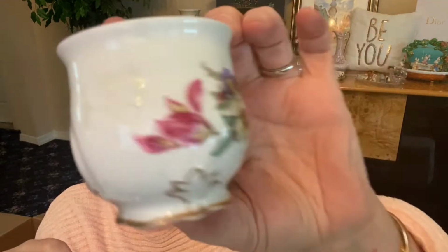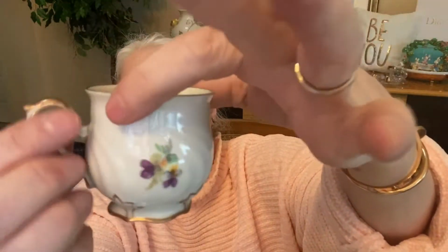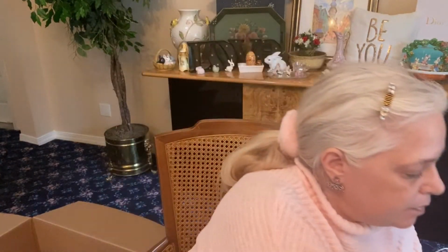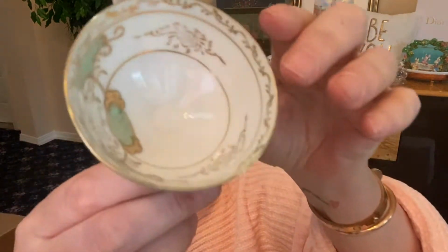More little teacups. That is beautiful. I love the shape of that. And it also has swirlies on it. And this says, this is from Germany, Hohenberg, Germany, and it's numbered. So beautiful. Are these just the cutest things to put out? This is so much like the other one. It has a little bit of that luster, the shine to it. And then look inside. I love when the print's inside too.